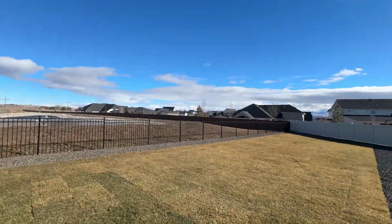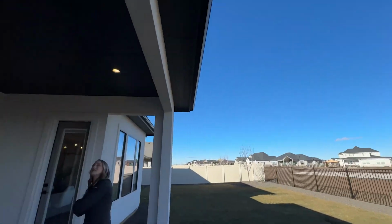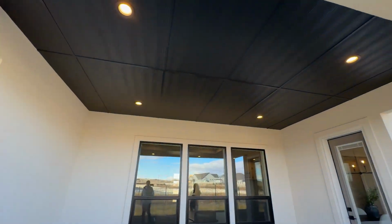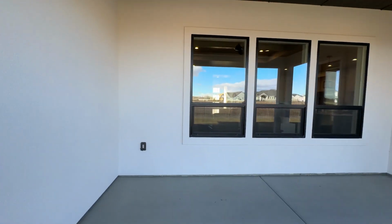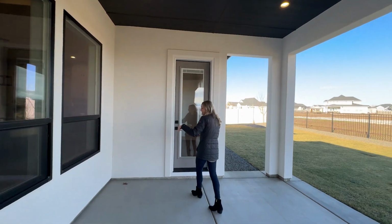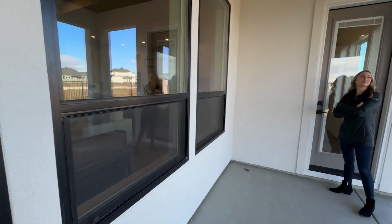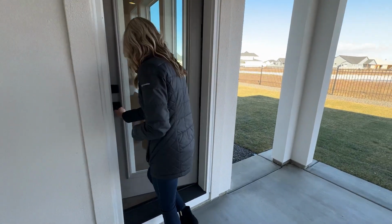Yep. I love the dark ceiling on the patio. I actually painted my old patio. Did you really? Dark, yeah. Just to have this fun contrast. Nice little accent. Just made it feel moodier. Yeah. Moody. And this exterior is stucco. Stucco with the black vinyl. Is that vinyl? Yes. Cool.